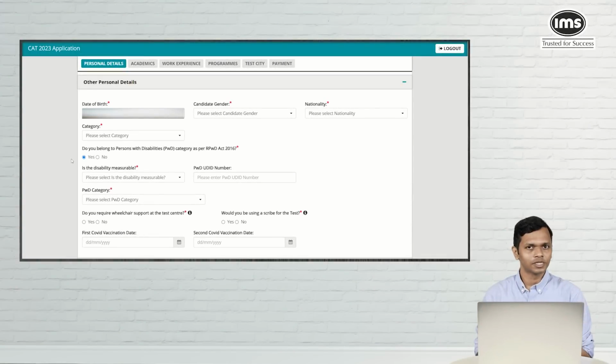The next is other personal details. Starting from date of birth, you have already entered it when you registered for the test. Candidate gender, there are 3 options, male, female, and transgender. You'll also have to select the nationality, then your category. There are 5 options there: general, EWS, NCOBC, SC, and ST.